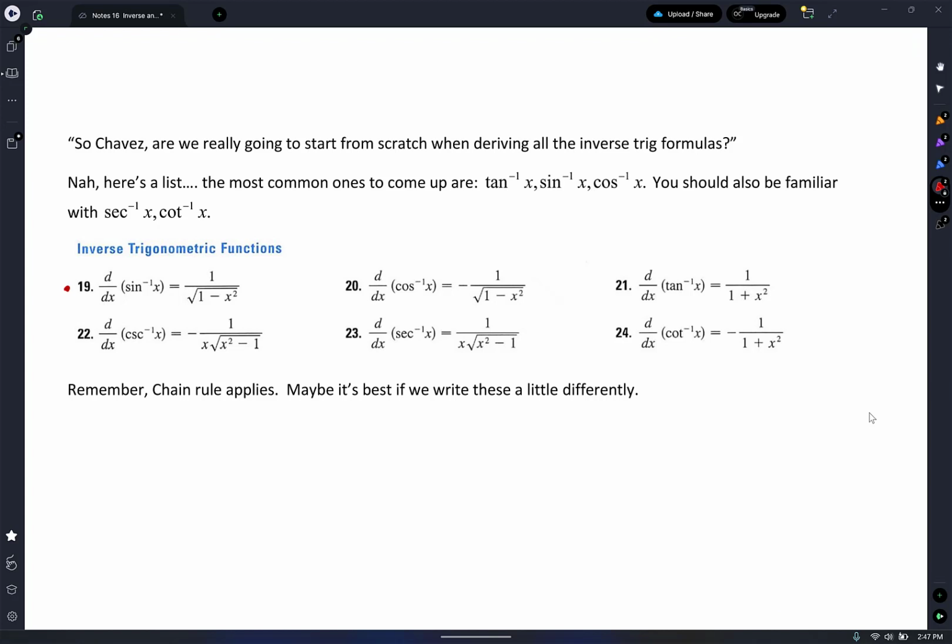Number 19 is the one that we just learned. Look at number 20. Arc cosine, what's the derivative? It just has a what in front? Negative. Look how easy they are to learn. Arc tan is 1 over 1 plus x squared. Sometimes they call it x squared plus 1. Look at arc cotan. It's the same as arc tan. The only difference is what's in the front? Negative. And then arc secant and arc cosecant are the same, but look at arc cosecant. It has a C. So what do they have in the front? Negative.